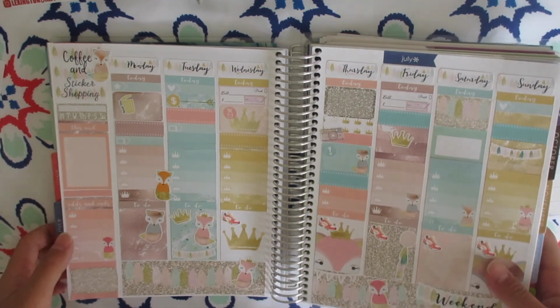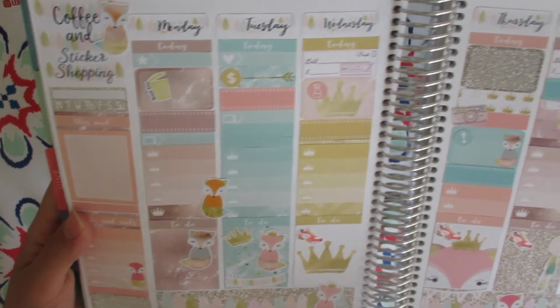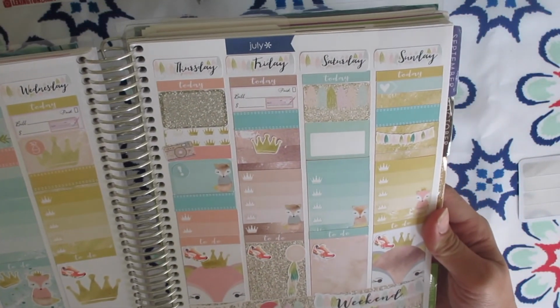All right, guys, this is the week in full. I'm really, really loving this kit. It looks so pretty.